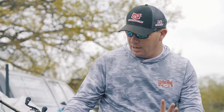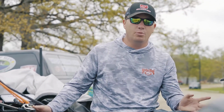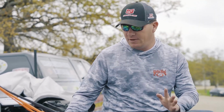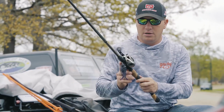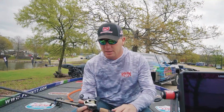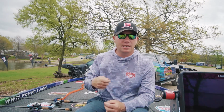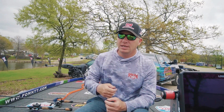On a big weight, a lot of people flip a super high speed reel, flipping big jigs or big weights. Me, I dropped back one to a 7.5 to 1. So this is the Hyper Mag 7.5 to 1, and the reason I do that is it's just less fatigue on me winding that big weight out of a mat or big jig in all day.